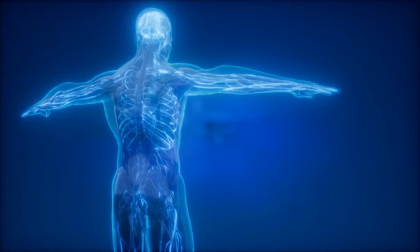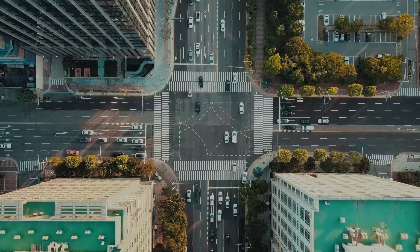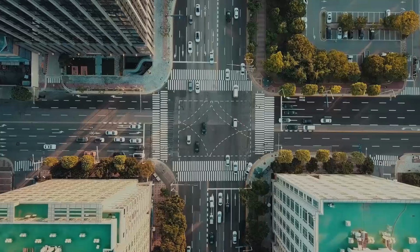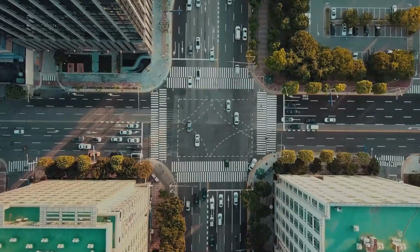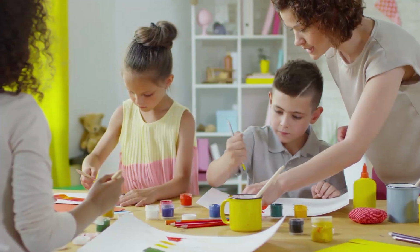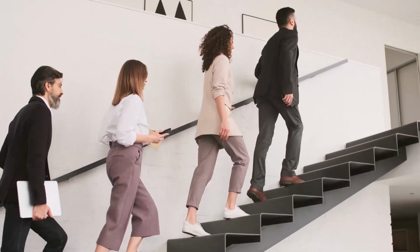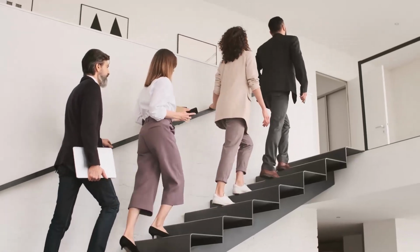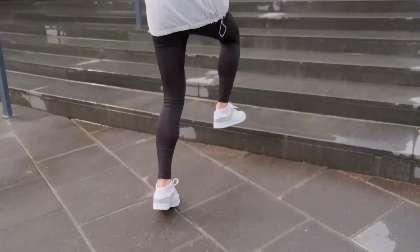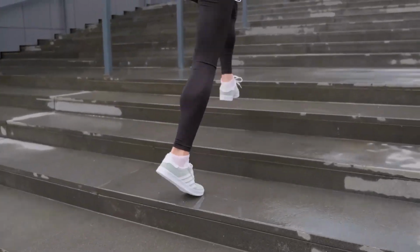The ripple effects go even further. As more people understand bone health, we might see changes in how we design buildings, parks, and cities. Schools might put more emphasis on building strong bones early. This means we might have more stairways instead of elevators, especially for one to three story buildings. These give you the opportunity to exercise a little bit more every day. And here's the best part.